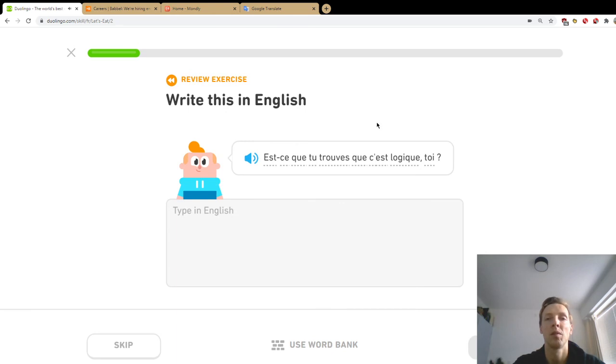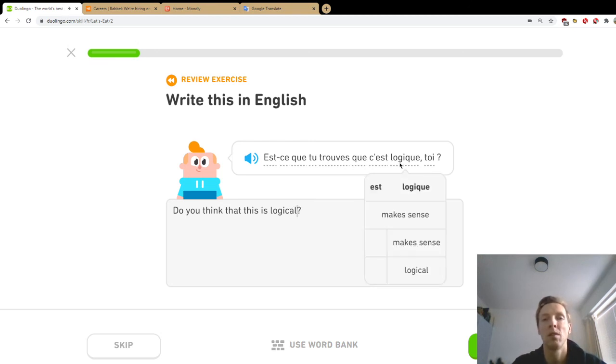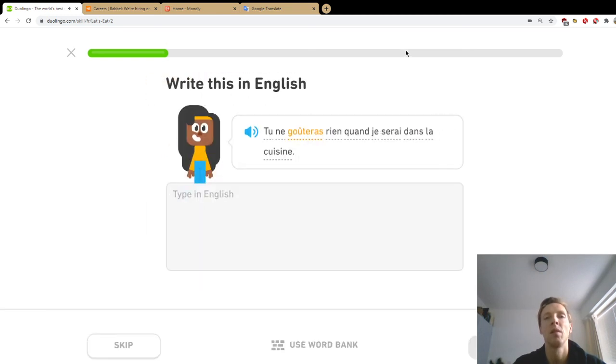Est-ce que tu trouves que c'est logique, toi? So here we have trouve from trovare in Italian before, and trovare in Catalan. Do you think that this is logical? Logique. Tu ne goûteras rien quand je serai dans la cuisine. I don't know if that serait, when I would be, when I serai.